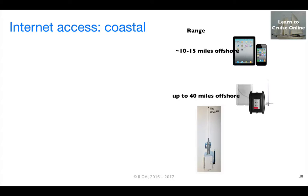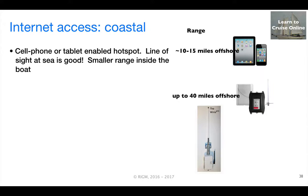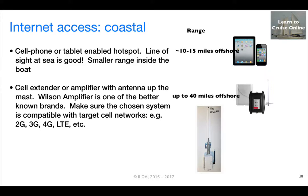For access while coastal cruising, you'll likely be relying on data services offered by mobile phone companies. We've been able to get data service on a cell phone or tablet from the cockpit within about 15 to 20 miles of shore, but it doesn't work inside the boat, again, because we have a steel hull. With a mast-mounted cell antenna and amplifier, that extends the range to about 40 miles, limited principally by the requirement to have line of sight over the horizon between the antenna on the boat and the cell towers.